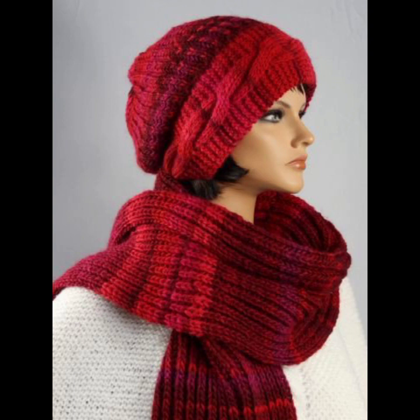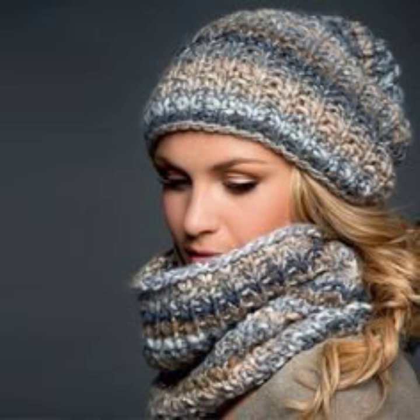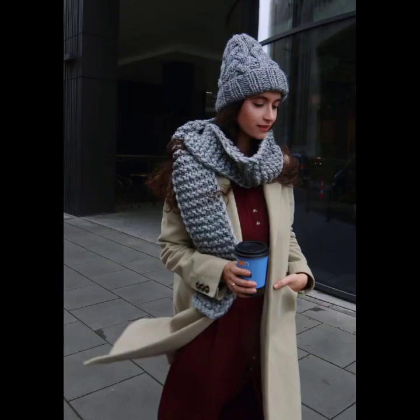Different styles, and create a classic tote bag with a top handle using a simple stitch pattern. You can customize it with colorful yarn and add pockets for functionality.